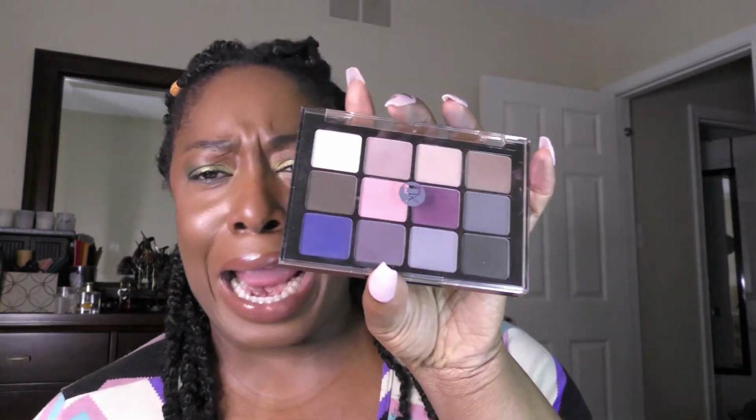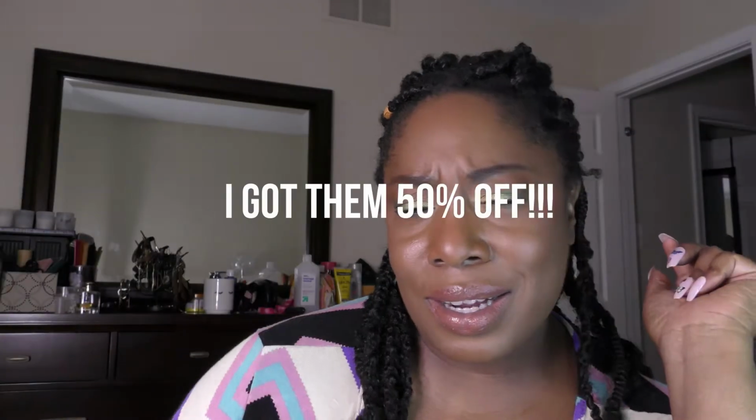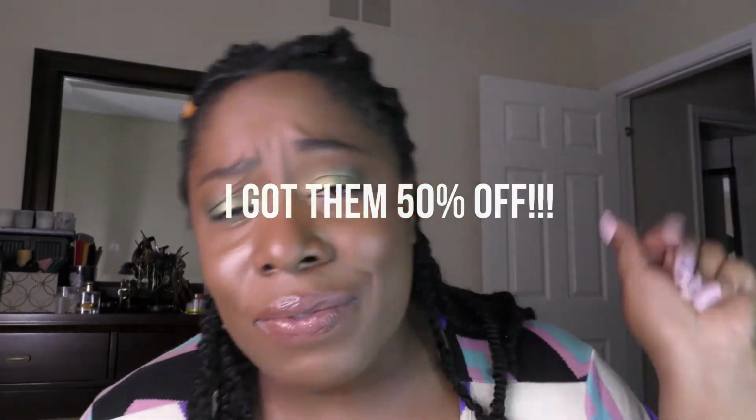Occasionally Viseart is on sale. I don't know that they're on sale that much, and I think I prefer to purchase them on sale, because even though I think these mattes are amazing, those prices are not. I feel like these are like $80 or something. Girl, I didn't pay that for this. Are you serious? No, I waited for a sale, okay? Child, that's ridiculous, says the person who has all the Pat McGrath Mothership palettes.